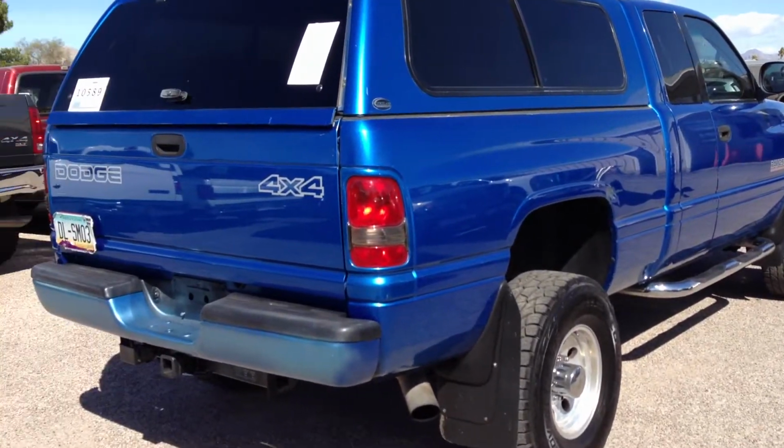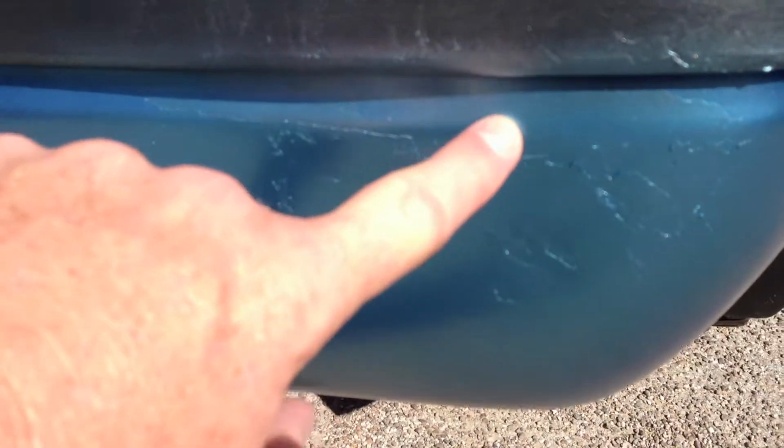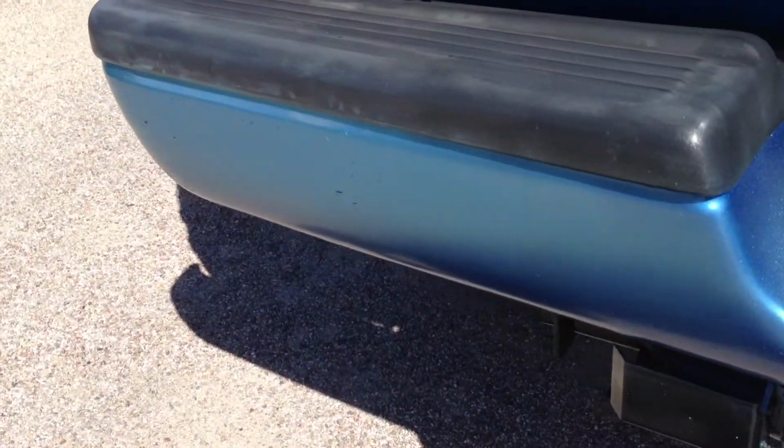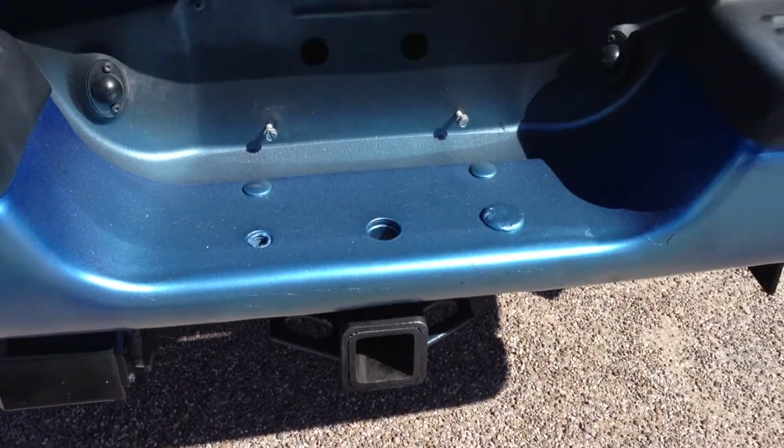It's still a really good looking truck. You see this rear bumper at one time has been replaced, and they painted it, and then it peeled, and they painted over it again. It's straight, there's no dents in it. I just think that somebody decided to do a cheap paint job on the bumper. I don't understand why, but that's what they did. Let's see if I can figure out how to do this thing. There we go.